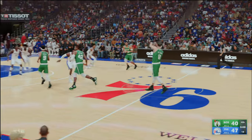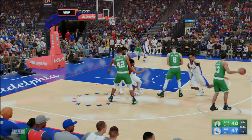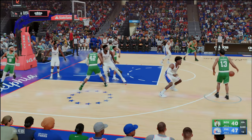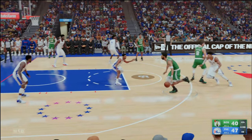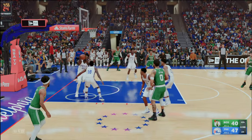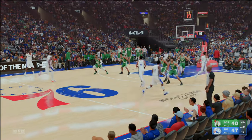Celtics on offense. Brogdon outside. Back to Tatum. Gallinari, a screen on Harris. And it's Joel Embiid with the rebound. Embiid's got 8 rebounds in this game.